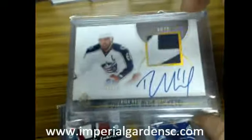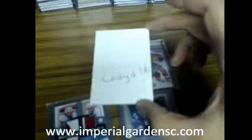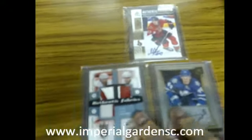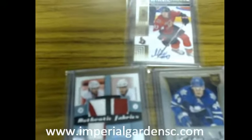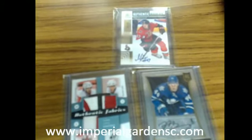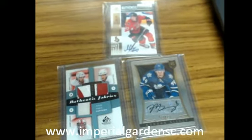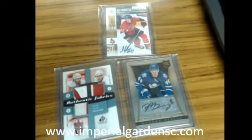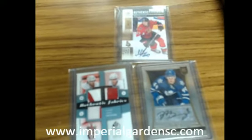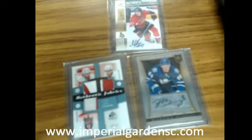Then we got Cody picking next. 2 of 25. That's for you, Tim. And Cody. If the Senators have a good year, Mika Zibanejad is a pretty good one. If I was picking Cody, I'd probably go Mika Zibanejad.